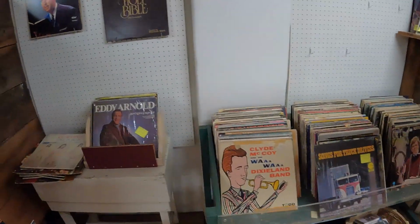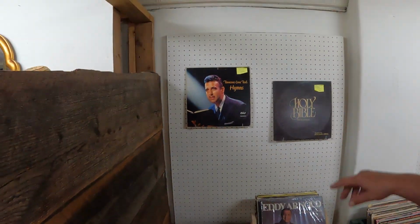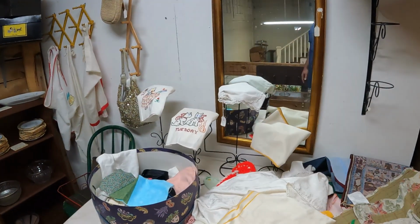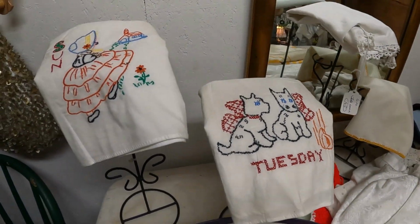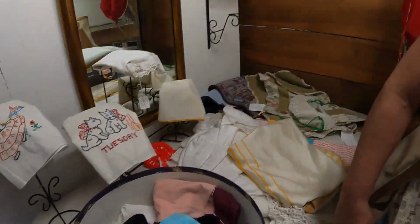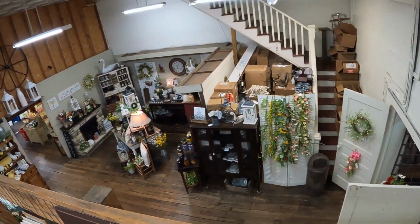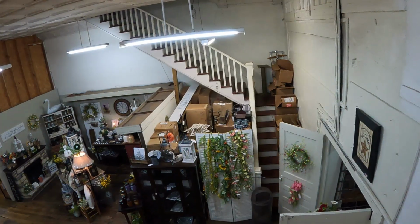Old albums. Maybe I'll find some grassroots in there. Here you go, Tennessee Ernie Ford. Oh, look at those. Oh yeah, I used to have these too. I used to have lots and lots of those. Honey, look down here. It just keeps going. All right, we gotta go down there now. I was gonna say, I'm hoping not a third floor, but no.